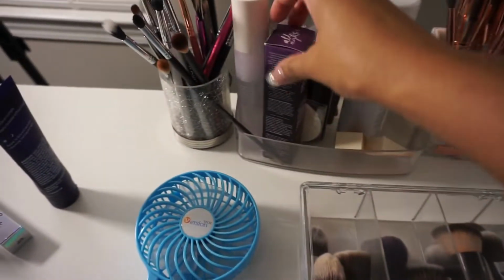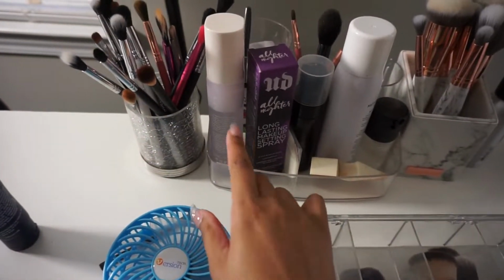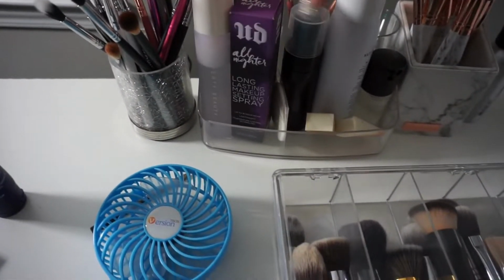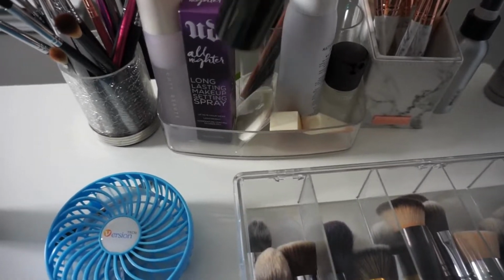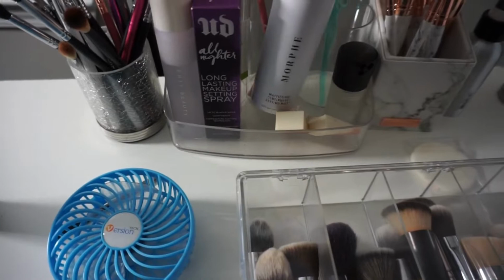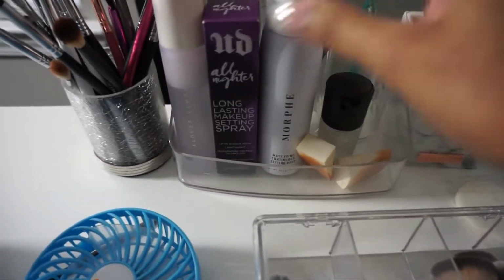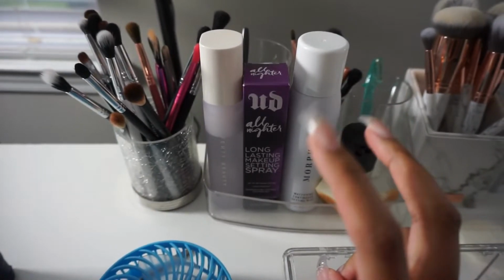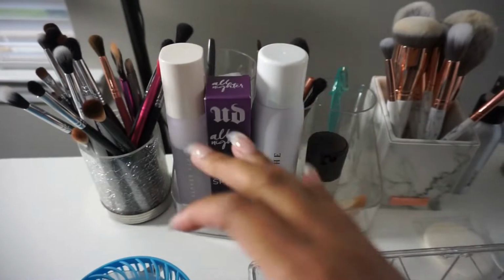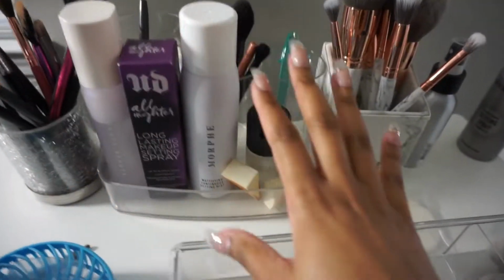I know, right? So remember how I told you that some of my setting sprays were in that drawer? Here are the rest of them. And actually this is empty, so I don't know why that's here. But this is new. I haven't really used this, but whatever. Point is, I try to keep some of my frequently used setting sprays out, so that way I can just reach for them as opposed to looking for them in the drawer. It's really not that deep, but whatever is here.